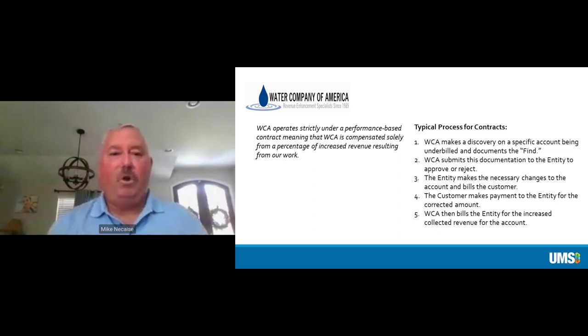Okay, so how the system works. Basically, Water Company of America makes a discovery on a specific account being underbilled. Document the find. Secondly, the documentation is submitted to the entity to approve or reject. The entity makes the necessary changes to the account, bills the customer accordingly, and then the customer makes the payment to the entity. And only after all of those things take place does Water Company of America submit a bill to the entity for its share of the increased revenue.